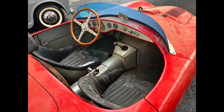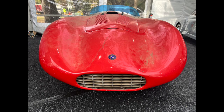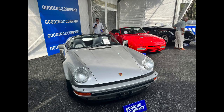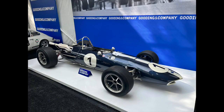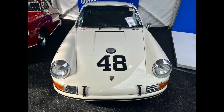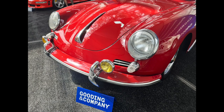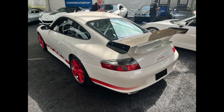Everywhere you looked, there was something interesting to see, from this barn find Osca race car to a Citroen 2CV, the widest variety of Porsches that you could ever possibly imagine, vintage race cars. This 911 had some amazing history to it. It sold very, very well when the sale came around. In any case, fantastic stuff.